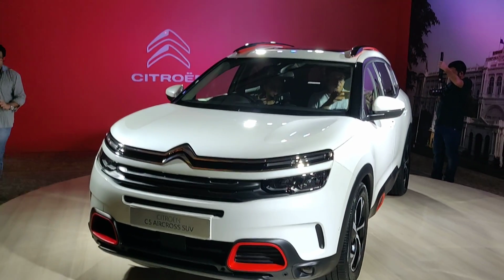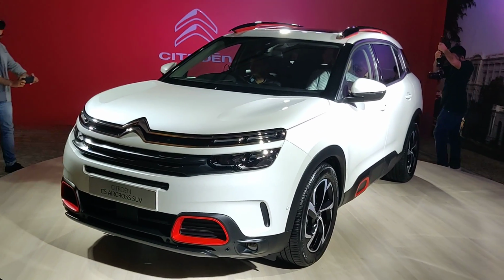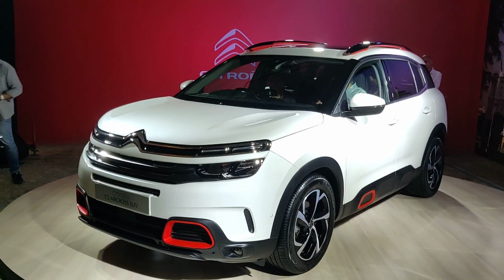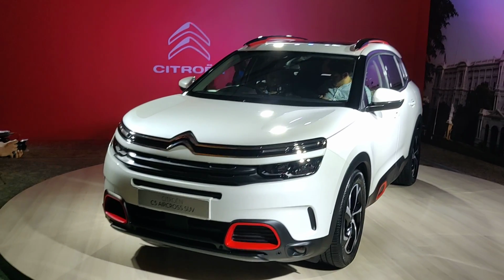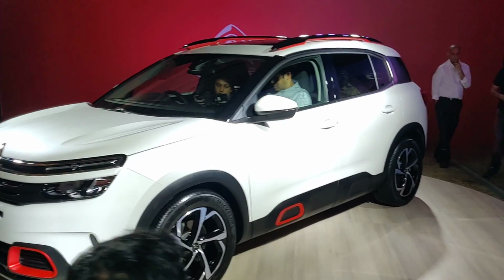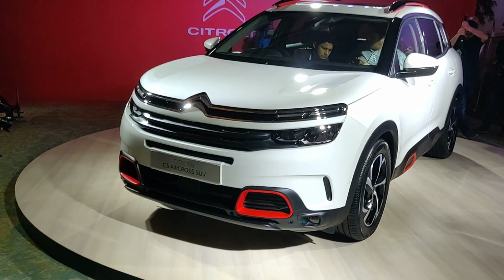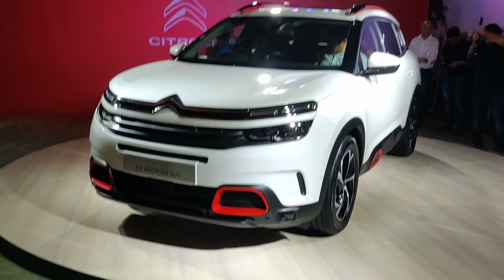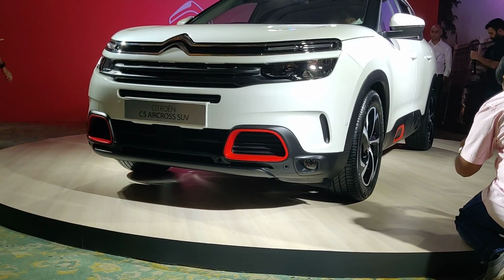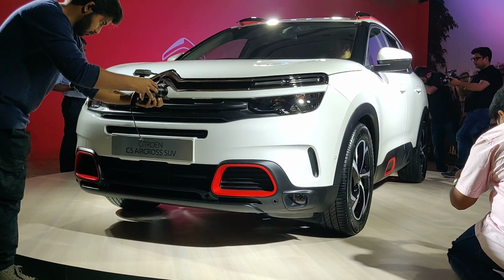This is Amit Changani and this is the C5 Aircross which has been unveiled today for India. It's officially coming to India as confirmed by the Citroen people today, and as you can see, it's a very stylish looking car. Let me just give you a view of the car from all the sides first. It looks particularly striking from the front with those double parallel headlights and that contrasting fog lamp housing, which isn't exactly a fog lamp housing and not an air intake also, but makes it look very sporty.